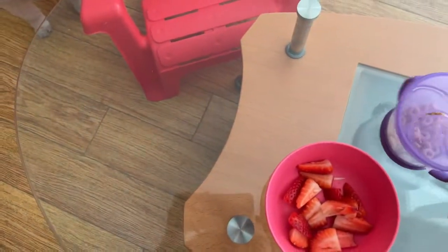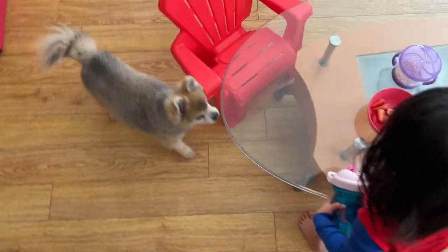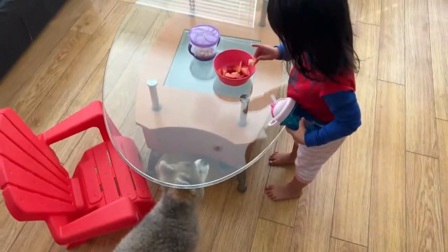So everybody is very excited for snacks. We got strawberries and some Cheerios. Squirt, these aren't for you.